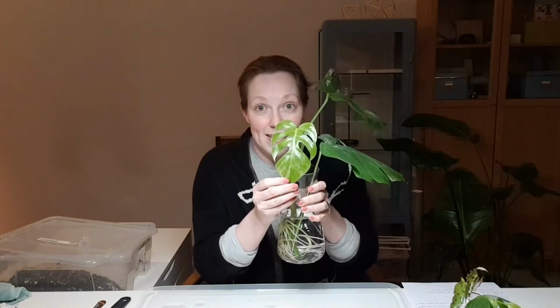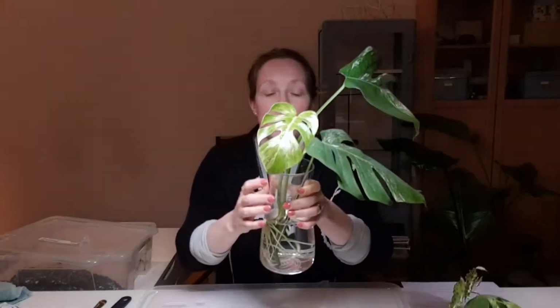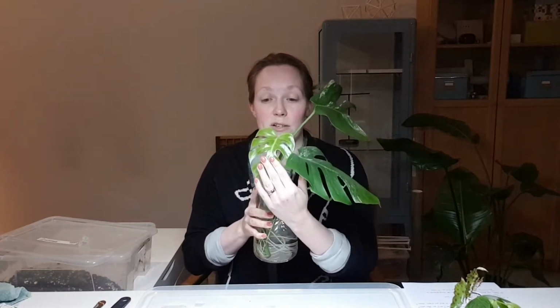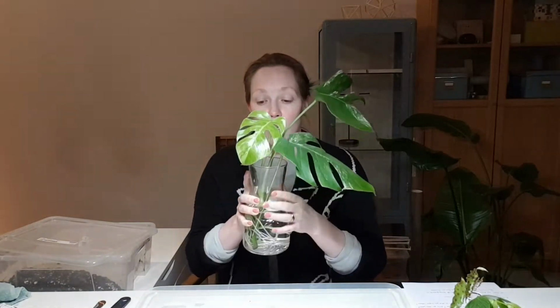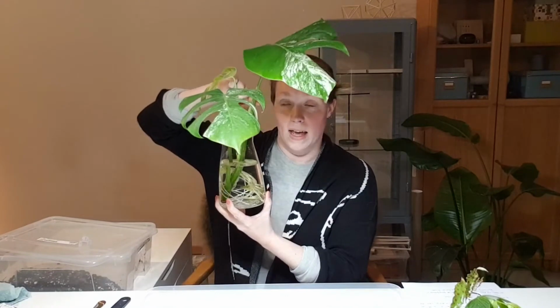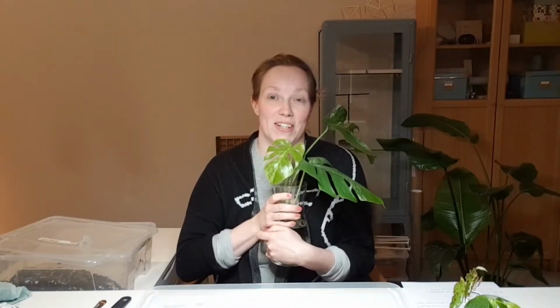And this is a new leaf, and I'm just so in love with this one. Yeah, this caught me by surprise, literally by surprise. It took less than 10 days for this leaf to emerge from this leaf to being fully unfurled. I love it so much.